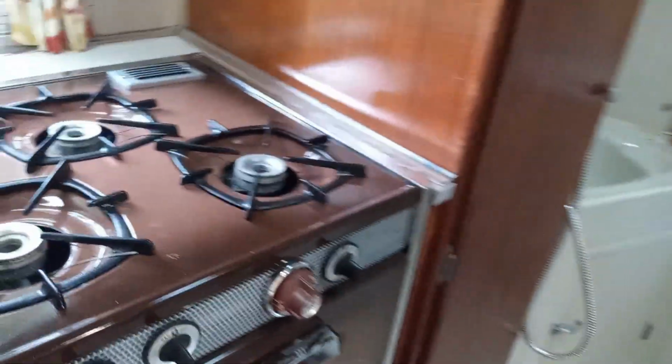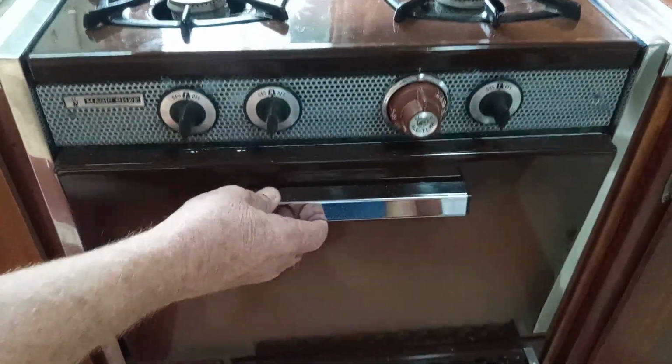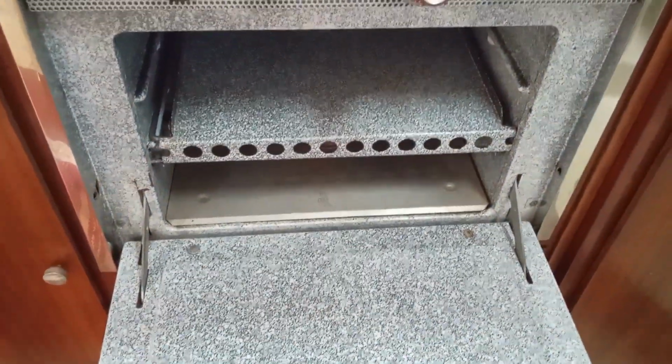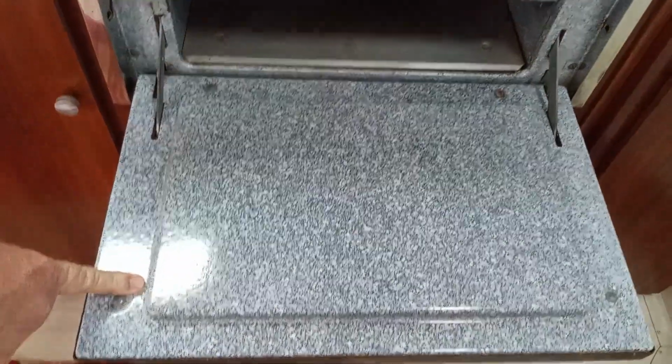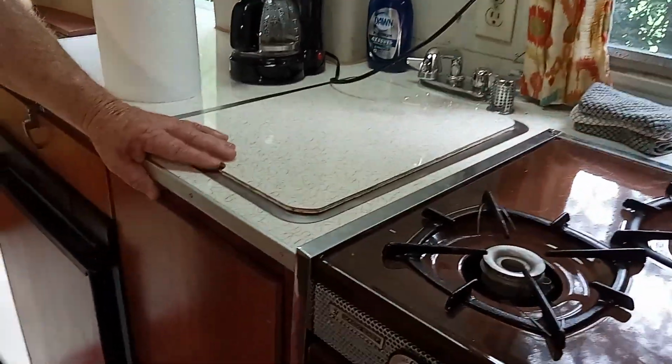The stove, as you can see, Grandma did not do much cooking. That is original, just cleaned a little bit. All this right here is original, and it works. Obviously, she never used anything much in the oven. I don't know if people use them too much in their campers. They don't, but then again, I've seen a lot that have.